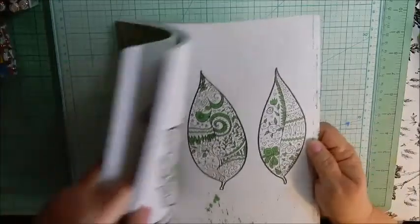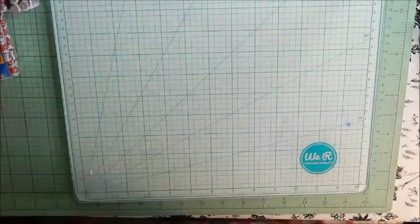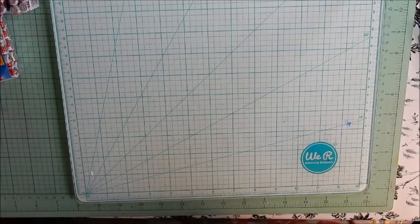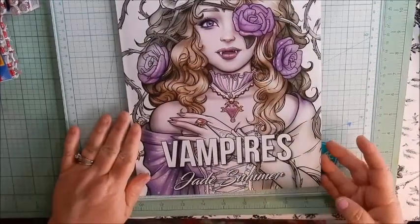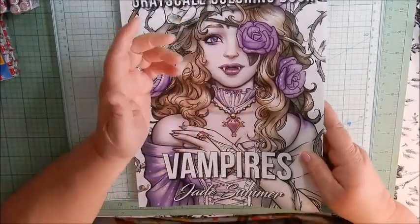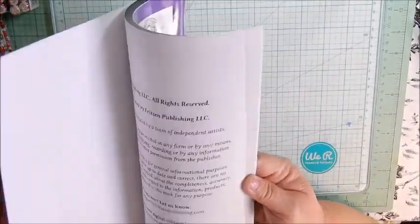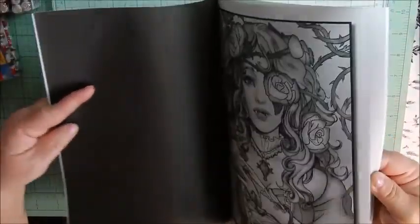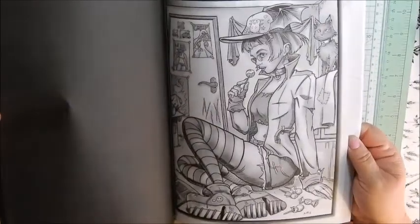It's yours, your creativity. So anybody can do it. And then I also picked up this Jade Summer grayscale coloring book. It's vampires. And they say that grayscale intimidates a lot of people. I don't really get that. I don't understand why. I mean, I think grayscale is pretty awesome myself.